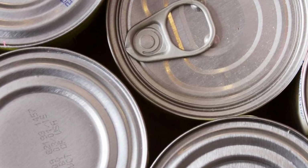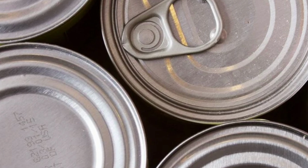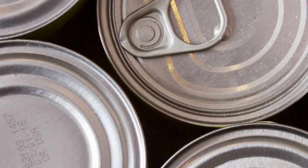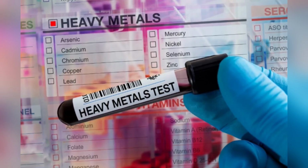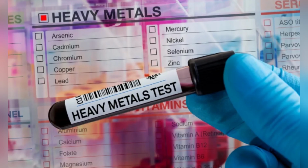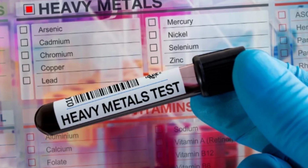BPA, or bisphenol A, lines most metal cans to prevent direct food-metal contact. But BPA is an endocrine disruptor that leaches into food, especially at higher temperatures or with acidic contents. The levels in individual cans may be low, but BPA bioaccumulates. Repeated exposure from multiple canned products daily creates body burdens associated with reproductive issues, metabolic problems, and other health concerns.